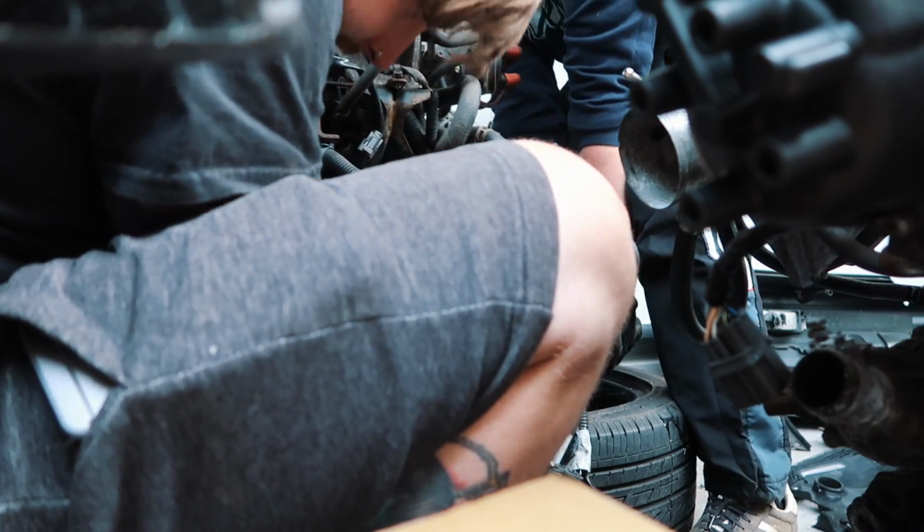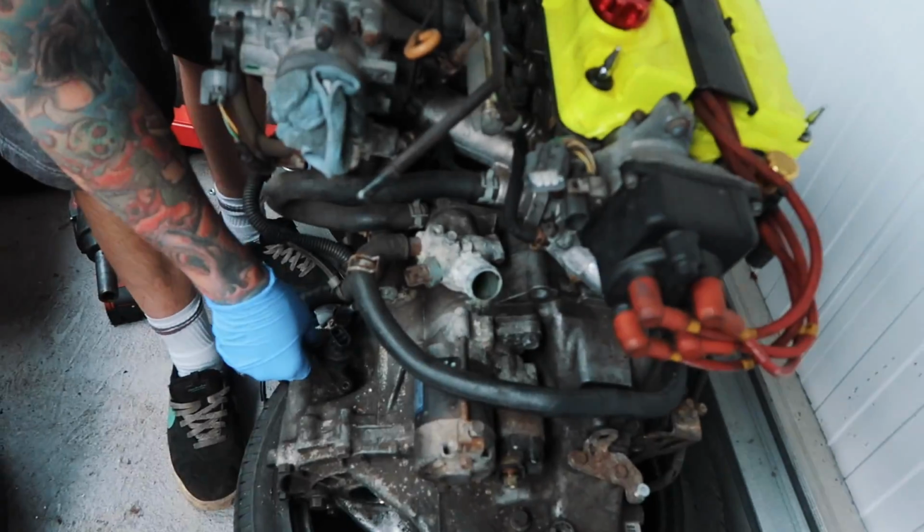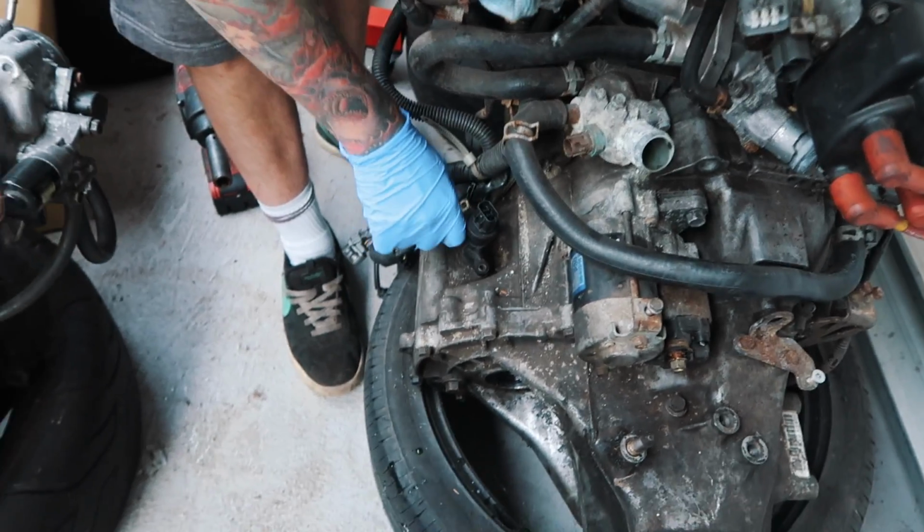Yeah, you've got to put it in the crane anyway to put it in there. And we've got to bolt the gearbox on. Yeah, it's so much easier if you bolt the gearbox on than if it's just floating around on a crane. Oh mate, you know best.